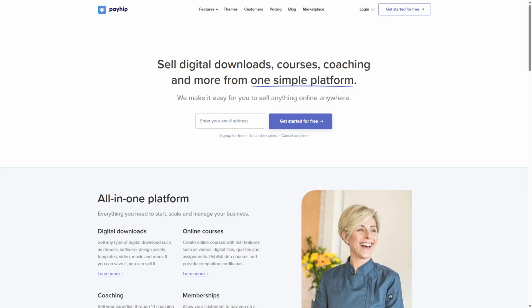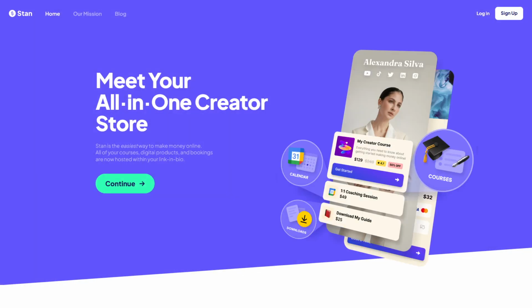Payhip versus Stan Store, which platform is better for creators? Choosing the right platform can transform how you sell digital products and memberships without complicated setups. Payhip offers simplicity, while Stan Store focuses on customization and funnels. Payhip and Stan Store both empower creators to monetize their work, but differ in approach.